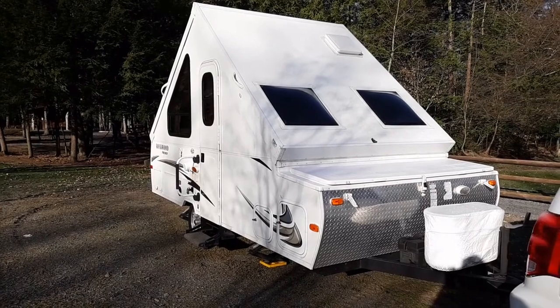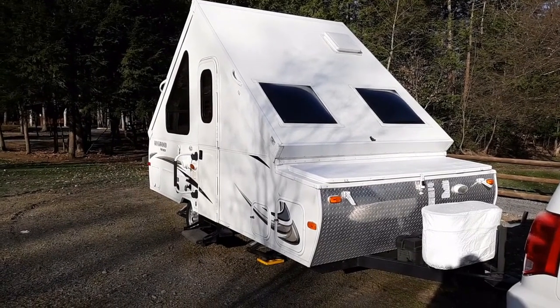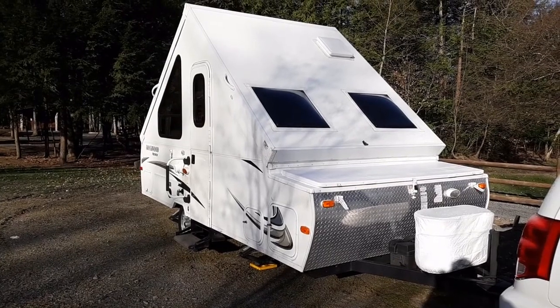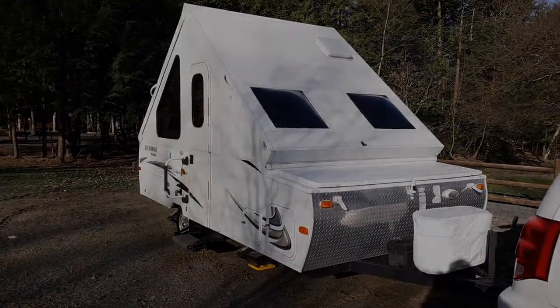And we chose Lake Glory. And so it's very lovely here. It's frosty. It got really cold last night, but our furnace held up well in our camper.